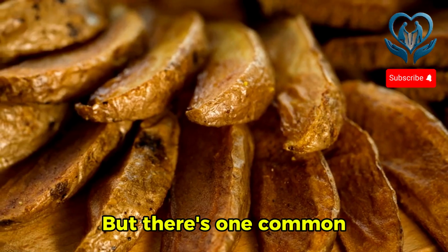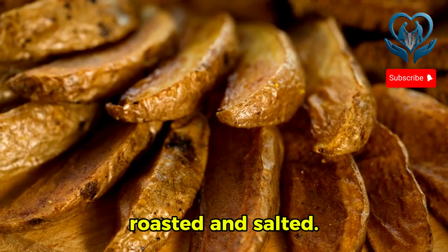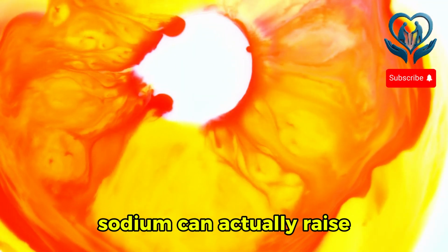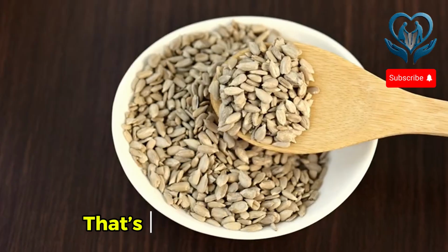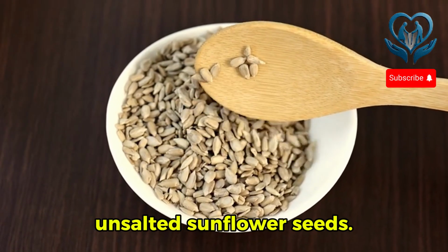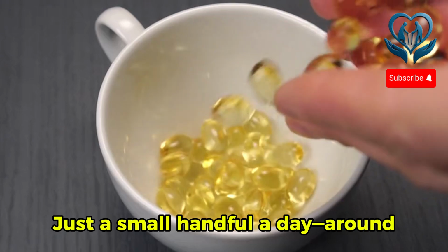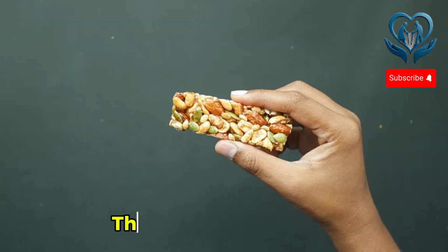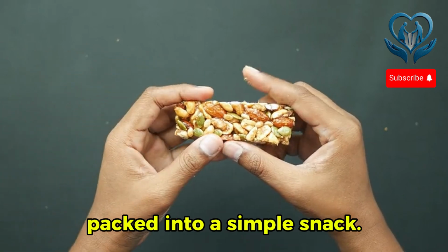But there's one common mistake: eating them roasted and salted. High heat destroys vitamin E, and too much sodium can actually raise intraocular pressure. That's why, for the full vision benefit, the key is to eat raw, unsalted sunflower seeds. Just a small handful a day, around 1 ounce, can deliver nearly half your daily vitamin E needs. That's a powerful dose packed into a simple snack.